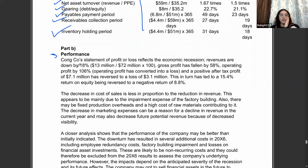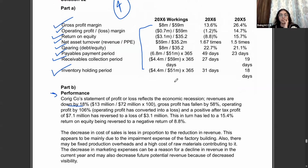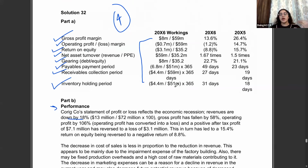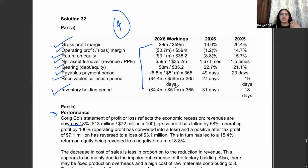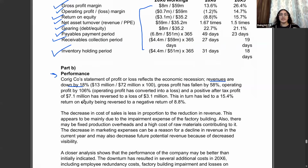Revenue is down by 18%, and make sure you're using the formula for the ratios which you have calculated. Another tip is that you can simply calculate the percentage increase or decrease based on the exhibits that are given to you. For example, over here revenue has fallen by 18%, right? So you can do this also. You can find out the percentage increase or decrease, and then mention it in your paper.